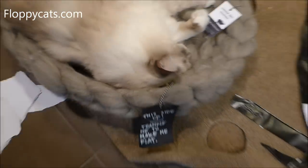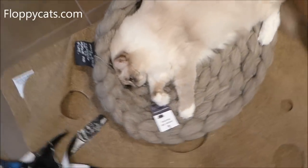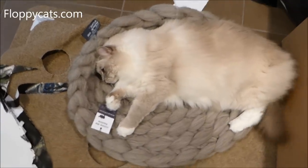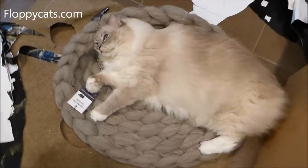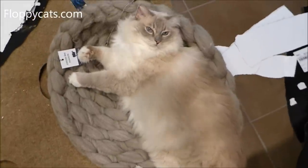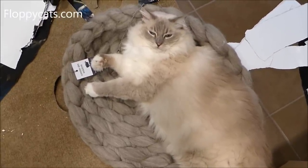We'll do a 360 tour of the Gal Gal. How do you like your new bed, Trig? Oh, it's supposed to be 360. Okay. Why is the camera shaking? We have to fix that again. So beautiful.